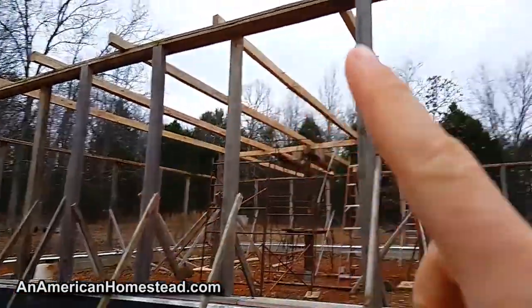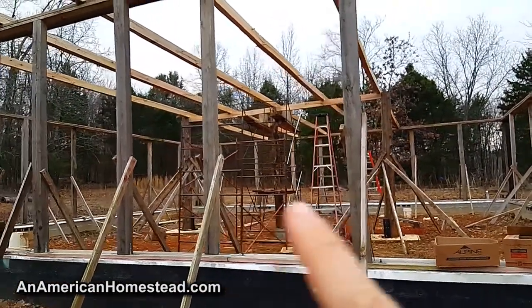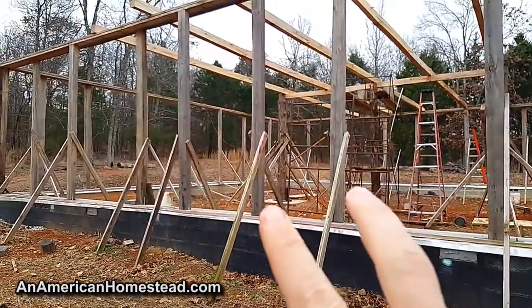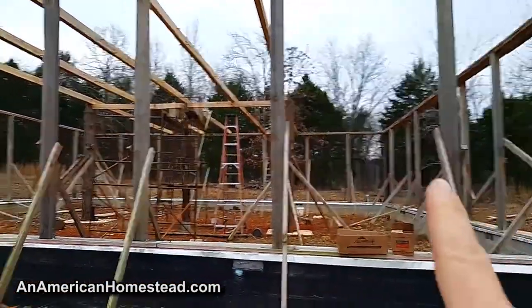They've got the top plate on here fully, and remember the 2 trees in the middle that they harvested here on the land. Most of this wood is harvested from their land. Those 2 center pieces, I believe it's right here. Yeah, those are walnut, and the other ones are red oak going around.